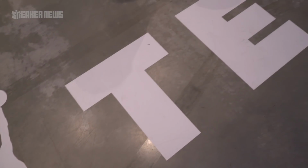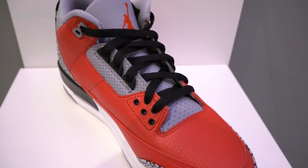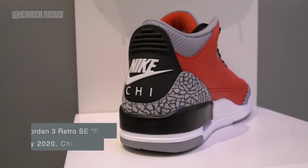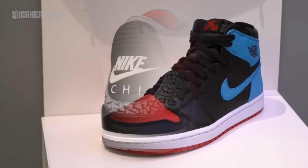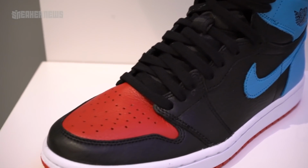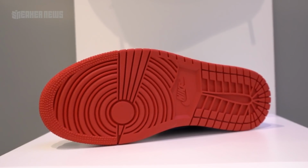Let's start things off with Jordan Brand and this Air Jordan 3 Retro SE inspired by the dunk contest in 1988. And for those of you in Chicago, there's a special Nike Shy version that will be exclusive to that city only. Next up is the Air Jordan 1 Retro High OG called the UNC to Shy. It basically connects Michael Jordan's days in college to his days with the Chicago Bulls.